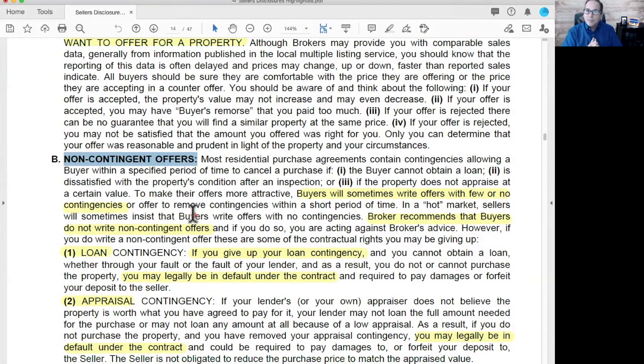So look at those inspection reports. Be very careful when you're placing an offer that is non-contingent. Okay. The only time I would ever place an offer that was non-contingent would be on a house that was in very good condition. I've seen all the inspection reports. The seller was being very upfront. I read everything about the property. I signed all those disclosures and I sent it in with my offer. And if I felt really warm and fuzzy about that home, then I would place a non-contingent offer. So, like I said, buyers will sometimes write offers with no contingencies. That's what it's saying here.